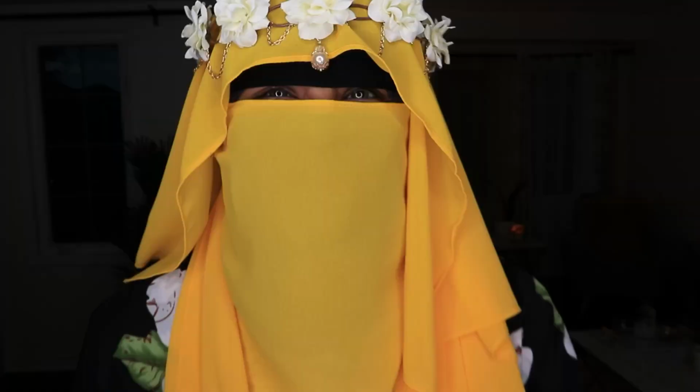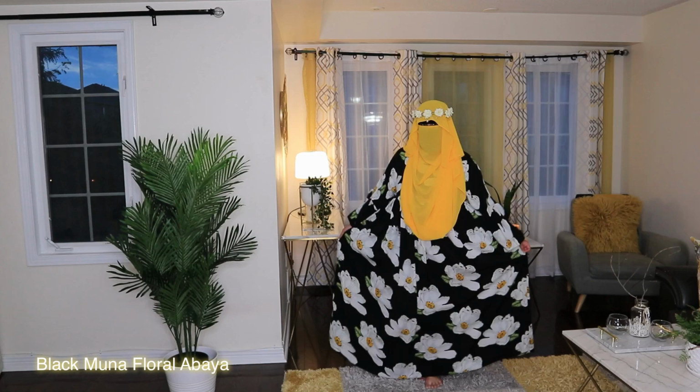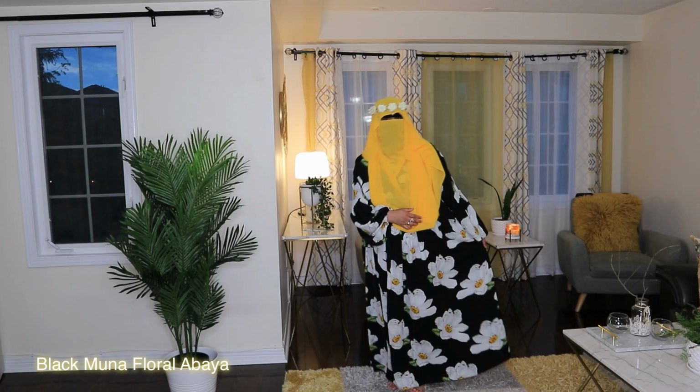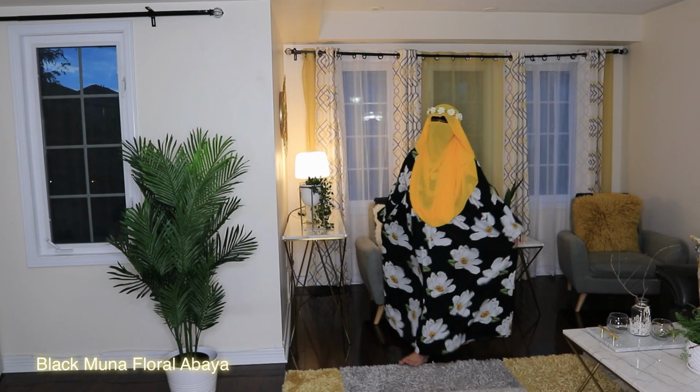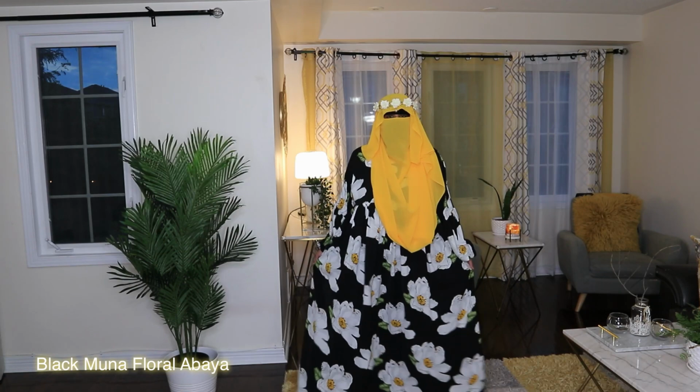Cute, eh? This one just goes perfect with my decoration over here as well. It's yellow, it's bright. Black and yellow always goes really well together. I just love how flowy this is. I paired it with a yellow hijab because I like to be bright and bold. The length on this is perfect for me. I feel like the ultimate summer flower in this dress. This kind of design pattern is really unique as well. I didn't really find it anywhere else except for Bazar Al Haya. And they have three different colors in this beautiful dress.